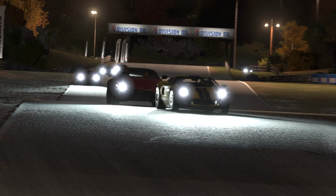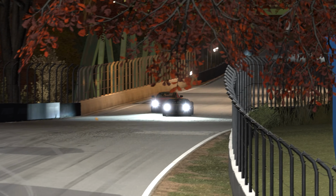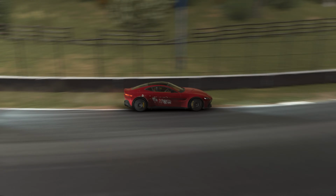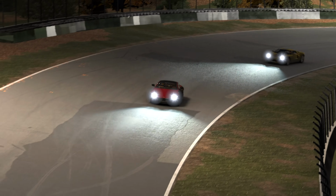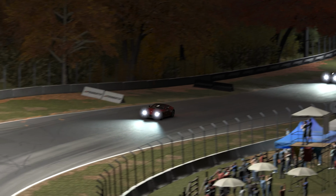In conclusion, the 2019 Aston Martin Vantage is a striking and exhilarating sports car that combines stunning design, robust performance, and the luxury one expects from the Aston Martin brand. It's a testament to the art of British automotive engineering and a thrilling option for those who seek a true sports car experience.